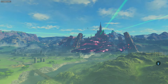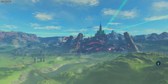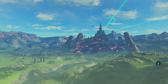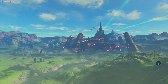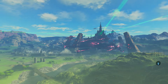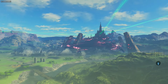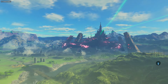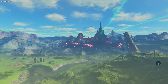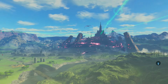There we go. There's some fog. Mist clouds. What else? Hyrule Castle fog, that one's all the way up. Mist clouds, those ones are up. Distant fog, that's up. Greenery. Water fog. Ground fog. Here we go. Boom. So now they look similar.